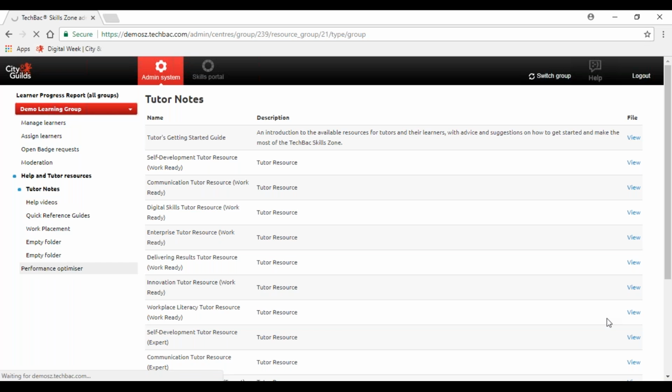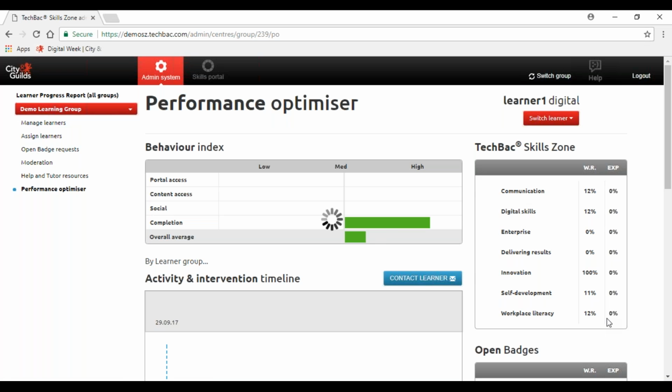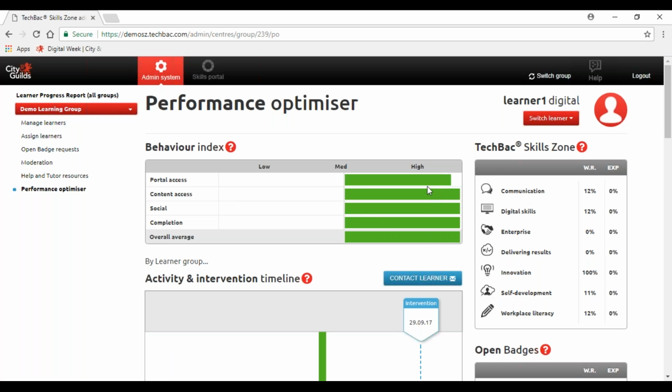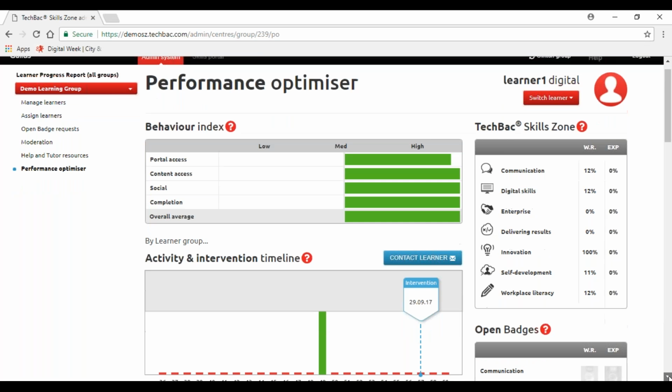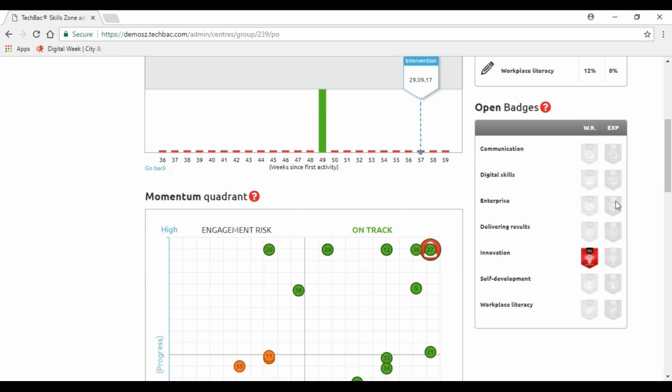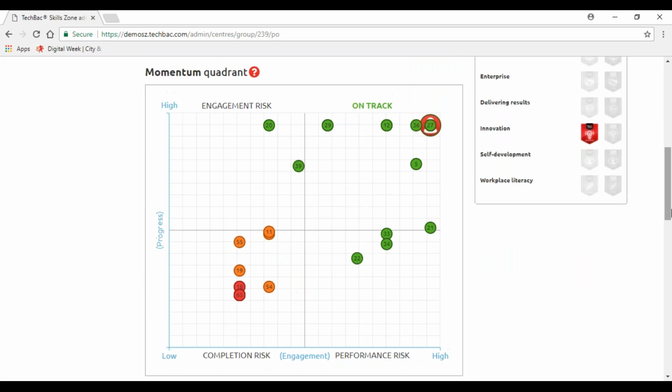Underneath at the bottom we have the performance optimizer. Now this is the last thing that I want to show you, but it just shows how easy it is to track. It's showing here a behaviour index, so this works on a red, amber and green system. You can see this particular learner, which is just one of our demo accounts, has really high portal access. They've consumed quite a bit of the content, 100% of innovation, as you can see there. You can do interventions with your learners, so if you can see that they're not accessing the system, you can contact them via this system.